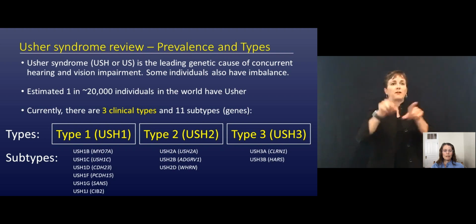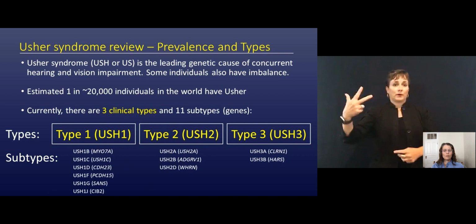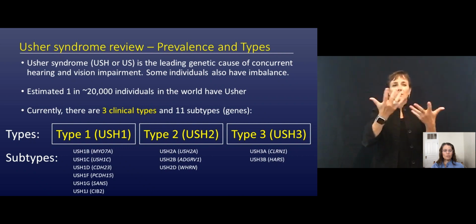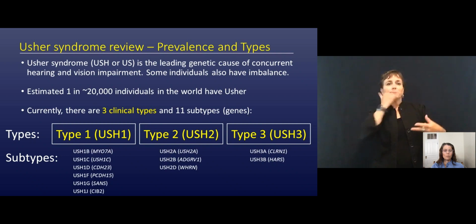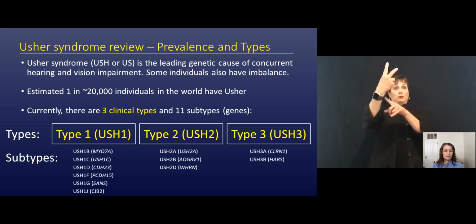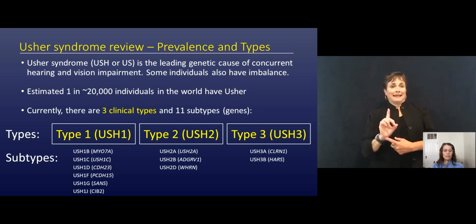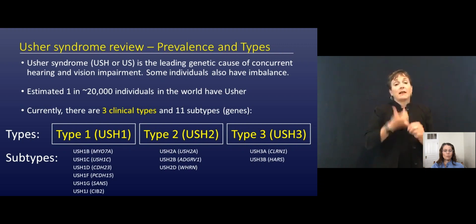We use the numbers type 1, type 2, and type 3 to describe the clinical type, which is based on the severity of symptoms. We also use letters to denote the subtype, which is based on which gene has a mutation. Today, there are 6 USH1 subtypes that are known: 1B, 1C, 1D, 1F, 1G, and 1J. There are 3 USH2 subtypes, 2A, 2B, and 2D, and 2 USH3 subtypes, 3A and 3B. Each of these subtypes is caused by mutations in different genes, which are listed in parentheses next to the subtype at the bottom of the slide.